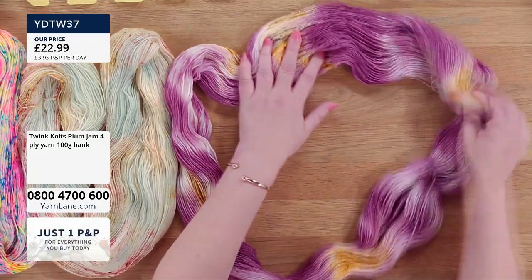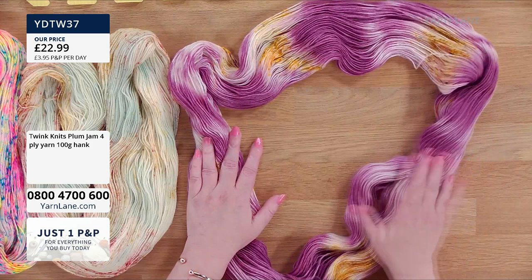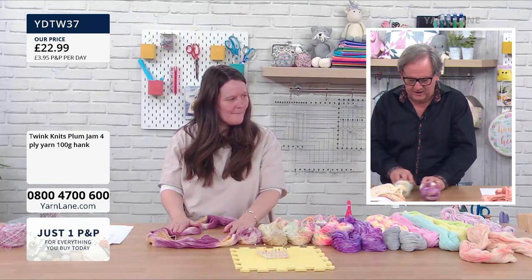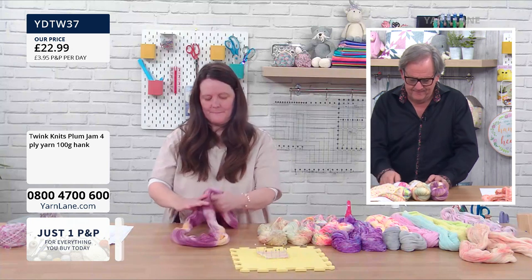So the 3/4, now remember, these are 4-plies I'm showing you of these. They're not the lace weight that we've made the scarves out of. These are your 4-plies today.